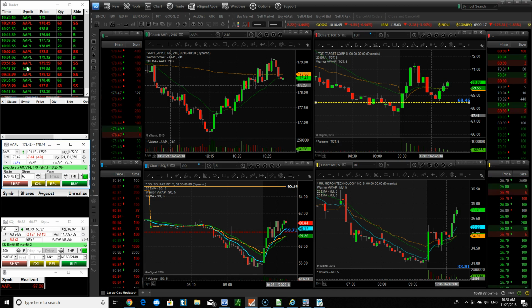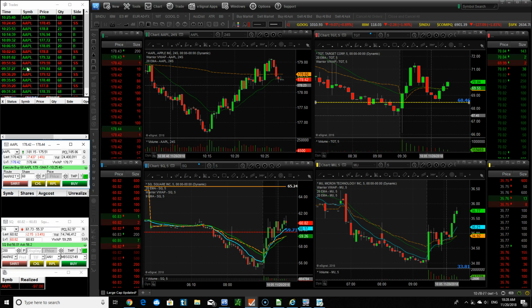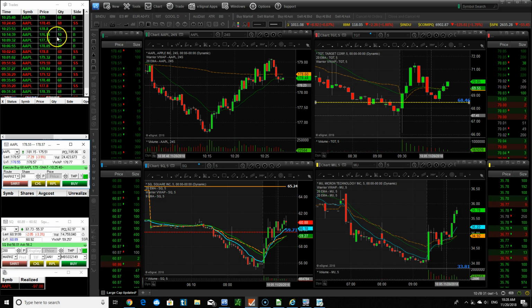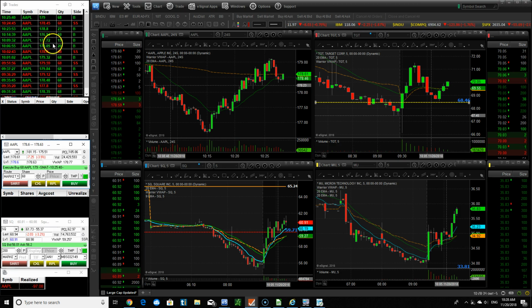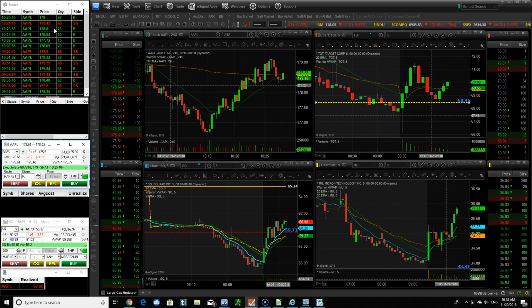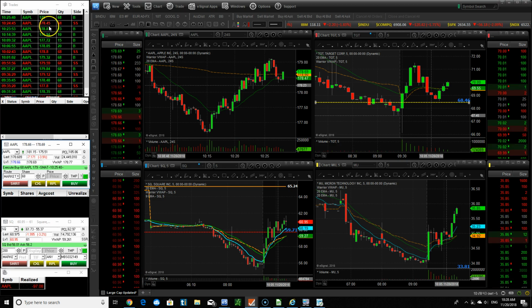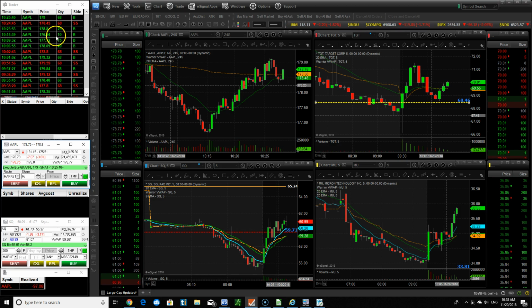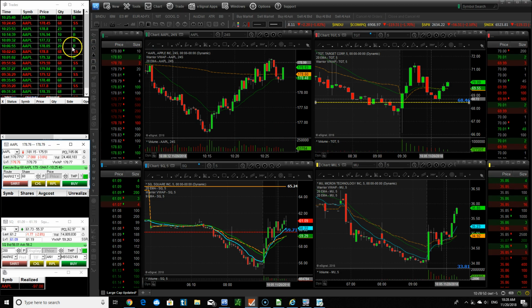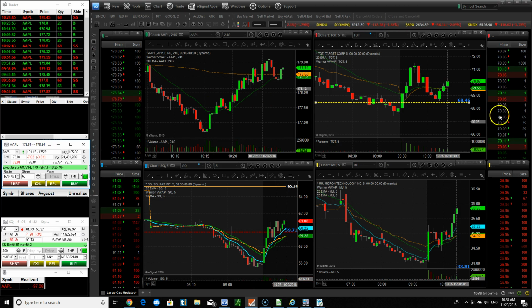So Maxwell, for your bailout key, I wouldn't have an offset on it. I don't have offsets on my bailout keys. It's just a market order, because then you're limiting yourself from getting out. Bailout keys are always market.